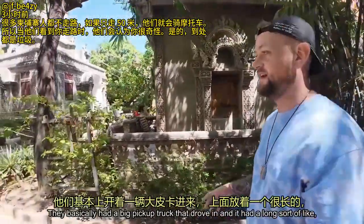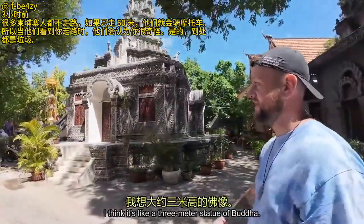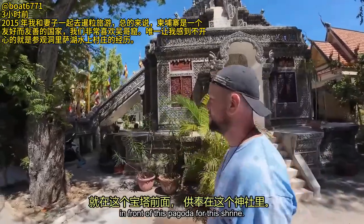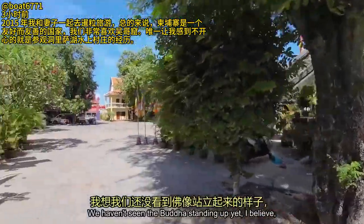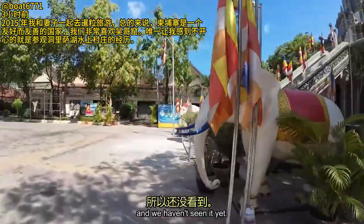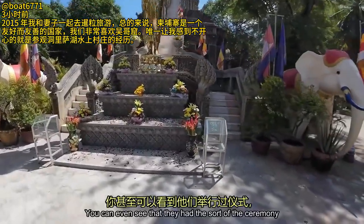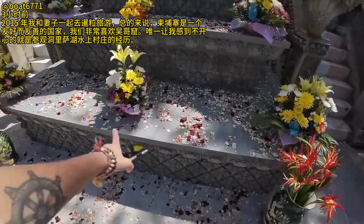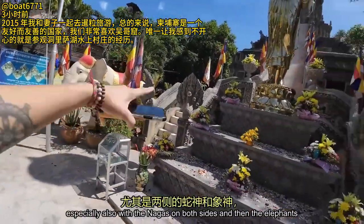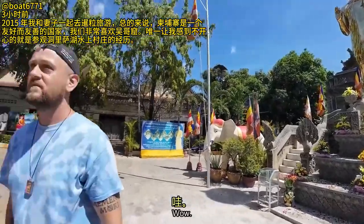They basically had a big pickup truck that drove in, and it had a long, I think it's like a 3-meter statue of Buddha, and they seem to have actually placed it here in front of this pagoda or this shrine. Let's have a look and see what it looks like. We haven't seen the Buddha standing up yet, because we arrived yesterday really late in the evening. And wow, look at this. This is so beautiful. You can even see that they had the ceremony and people are still working on it. This is really magnificent, especially with the Nagas on both sides and then the elephants and the big golden Buddha. Wow, this is truly beautiful.